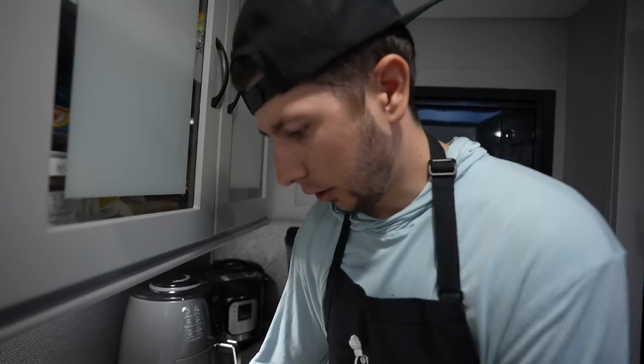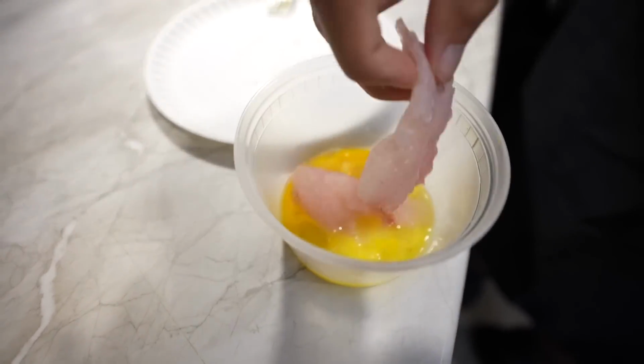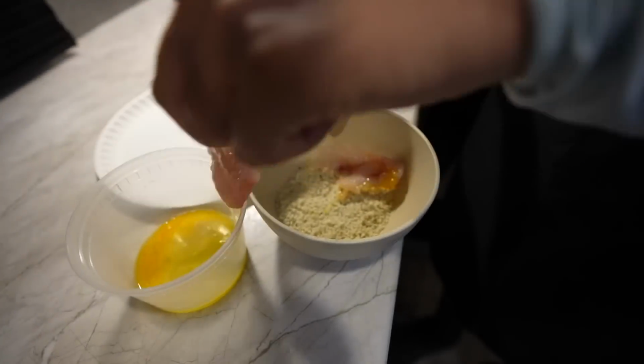All right, so pretty simple. All we're really going to do is put fish into this. You've seen this probably a billion times before. And then that into breadcrumbs.